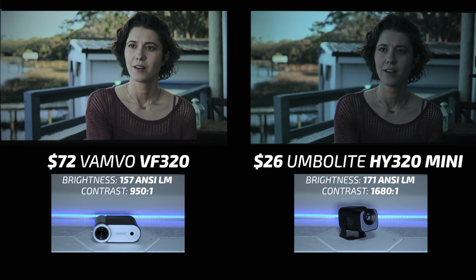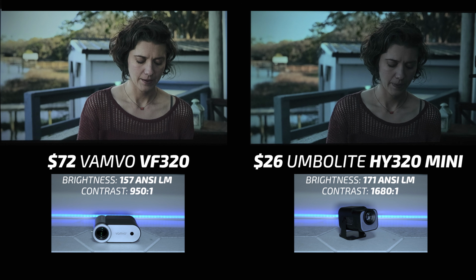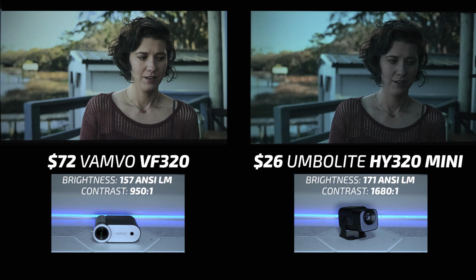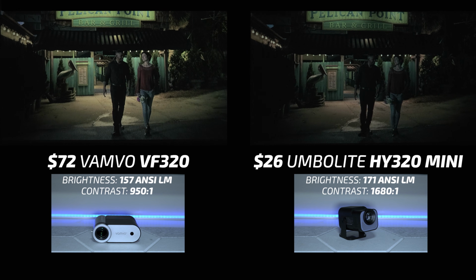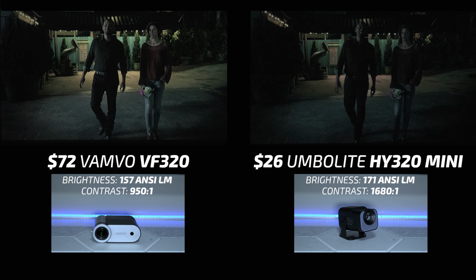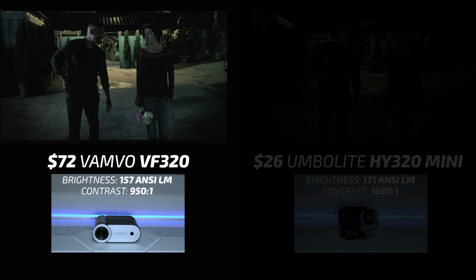But putting the Vanvo side by side with the Umbelite that swept the previous 16 rounds just puts into perspective how unimpressive most of the other projectors in this video are. And basically everything about the Vanvo, including its brightness, sharpness, gamma, and contrast were all way better than the Umbelite, and so the Vanvo easily won this round.